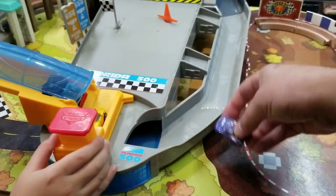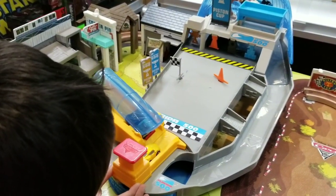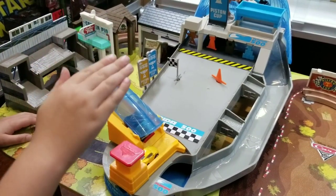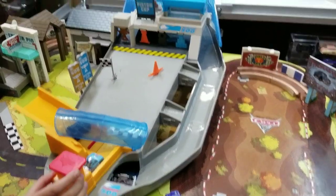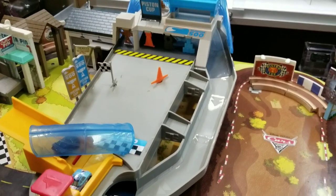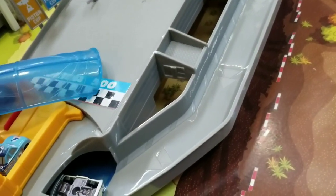My turn. All right. Next up, here we go. The tire. Ooh, this is hard. This is actually kind of hard. Three, two, one. Oh, and it brought down some of the audience. You guys saw that? The cone totally blocked it.